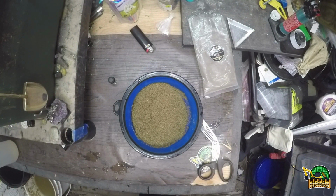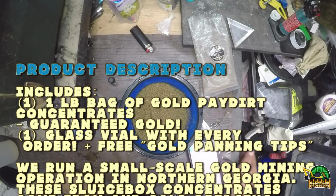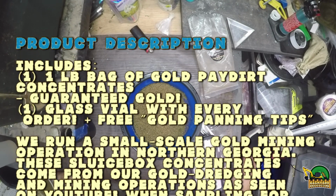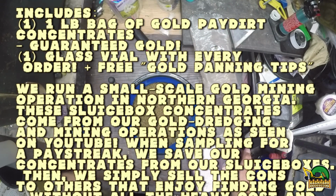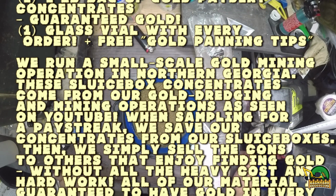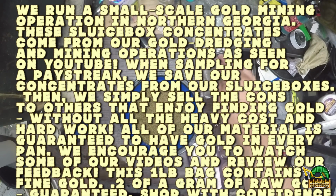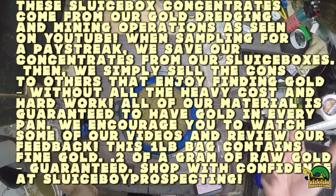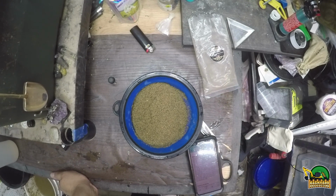Let me see if there's any info on where this dirt actually comes from. Okay, this helps, and I probably should read this first off. Blah, blah, blah. We run a small-scale gold mining operation in northern Georgia. These sluice box concentrates come from our gold dredging and mining operation as seen on YouTube. So go check them out on YouTube, SluiceBoy Prospecting. They get it up in Georgia. They must live down in Florida. That's why it's shipping from there.